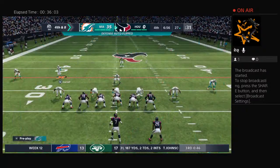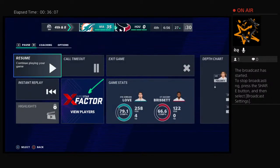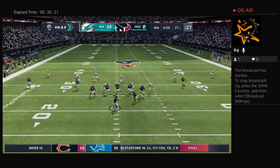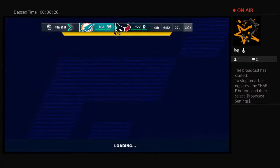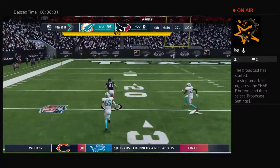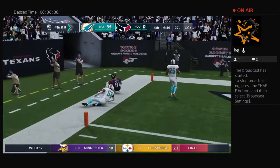So here we go. The offense is going to stay out there. They're going for it on 4th and 8. As expected, they're going for it to keep the drive alive. Completes this to Waring. He's at the 30, past the 20, and he'll take this into the end zone.